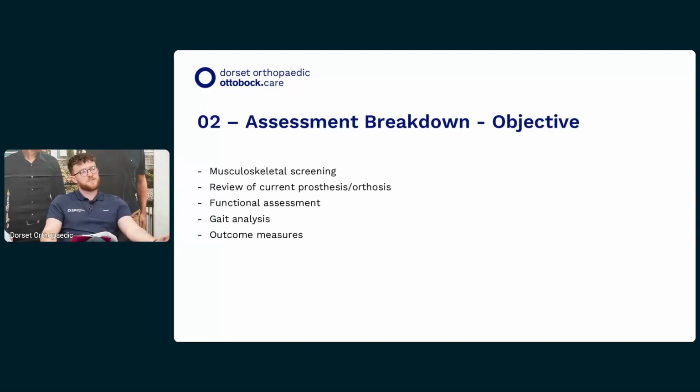So we'll complete a full musculoskeletal screening at this stage. So this is a review of the whole body, not necessarily just the injured site. How do they currently move? How functional are they? And what are their physical limitations? What may require treatment outside of the limb that requires prosthetic and orthotic fitting? So thinking of that patient as a whole. Are they strong enough to stand and mobilize? Or what do we need to do in order to get them to this stage?